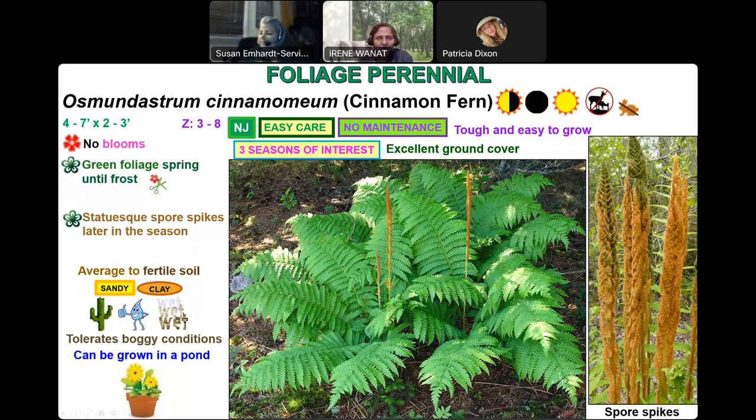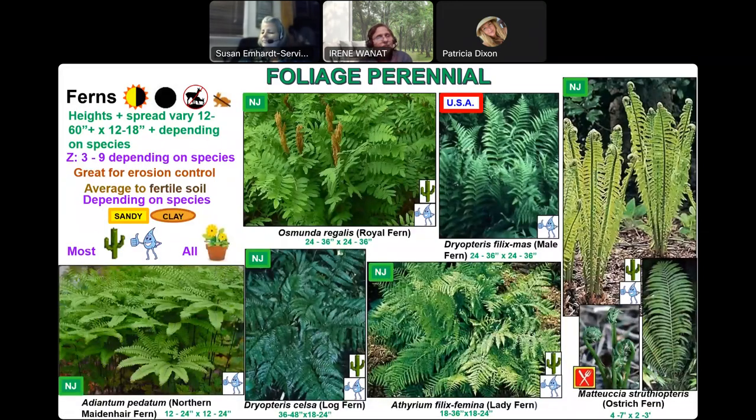Meanwhile, there are other ferns, like the cinnamon ferns, where the spores are on spikes, and it looks like cinnamon. It looks like a shuttlecock. It's a really nice plant to grow, very easy, in a shady area. And here are more ferns that are listed in your handout. And these are, except for the male fern, they are all native to New Jersey. I don't know why that is.